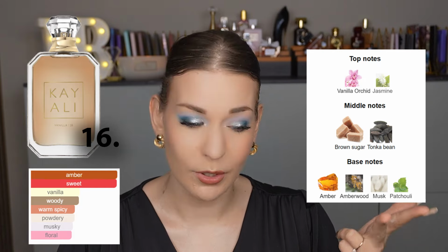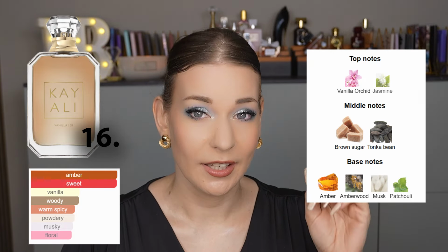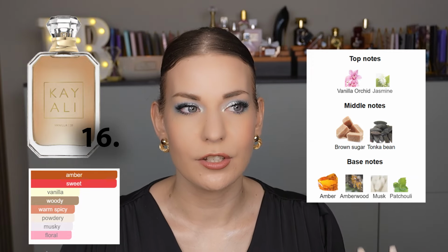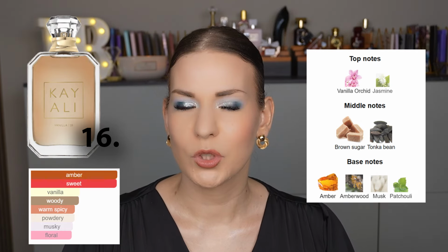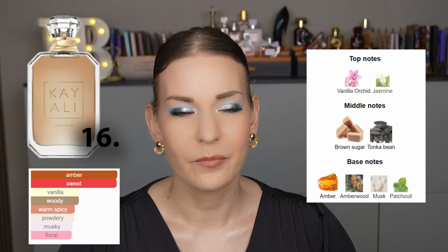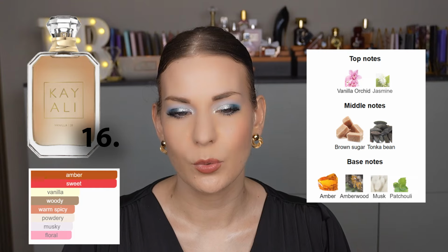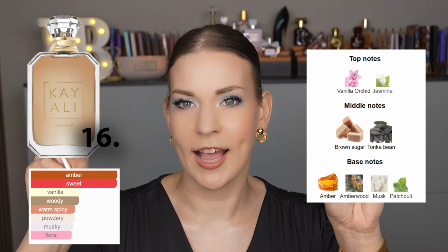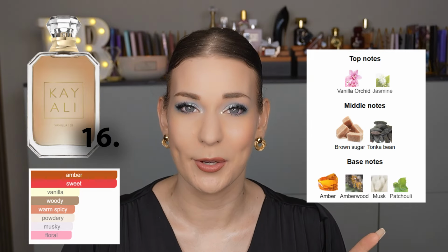Amber, musk, patchouli, brown sugar, tonka bean, vanilla orchid and jasmine. It's because of the vanilla orchid. So it's the vanilla flower. It's not vanilla at all, and that makes it the real vanilla extract scent. Usually they just throw in vanilla extract, and that makes it more the true vanilla scent that we all know. But with the vanilla orchid you will get a much more flowery and sweeter scent that is the true vanilla extract scent. So when you smell a bottle of true vanilla extract, that's the one you will smell.